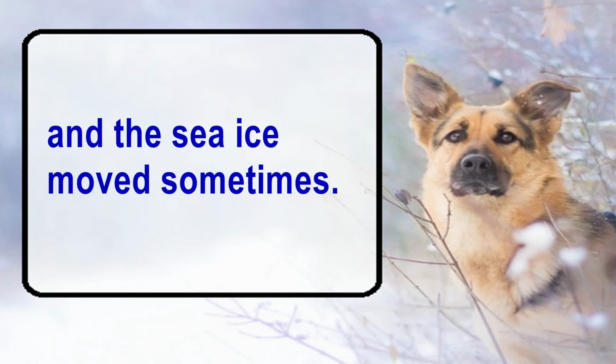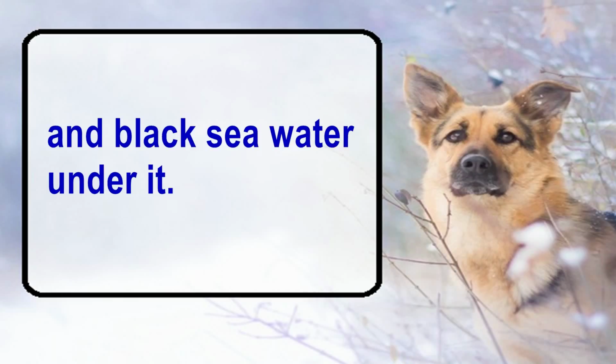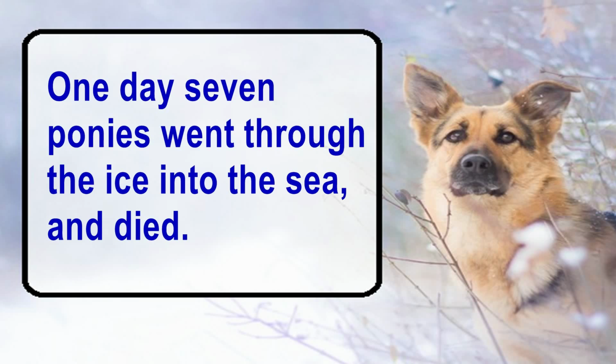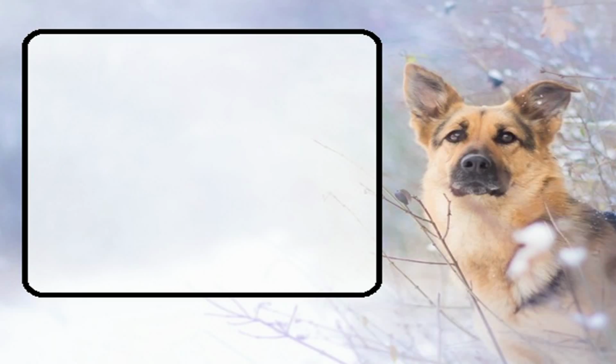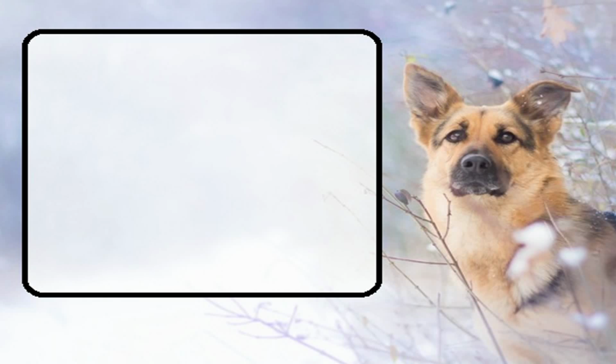Their camp was on an island in the ice, and the sea ice moved sometimes. There were holes in the ice and black seawater under it. One day, 7 ponies went through the ice into the sea and died. One motor sledge also went into the sea.